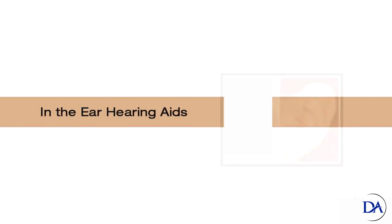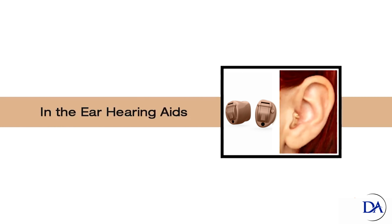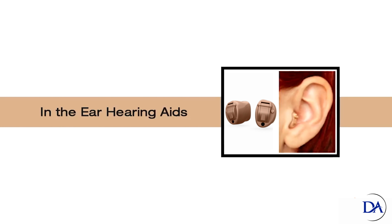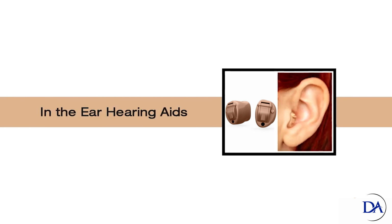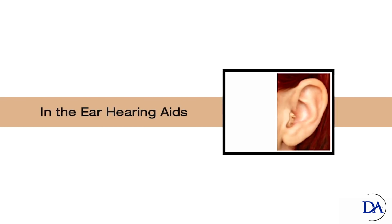Now let's go to in-the-ear hearing aids. In-the-ear hearing aids sit inside the ear canal. They're discreet, they're small, and they're for people with mild to moderate hearing loss.